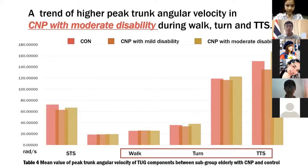The other parameter that indicates balance impairment, Table 4, demonstrates the mean value of peak trunk angular velocities of the Timed Up and Go components between the subgroups of elderly with chronic neck pain and control. A trend of higher peak trunk angular velocity appears in chronic neck pain with moderate disability during walk, turn, and turn to sit.